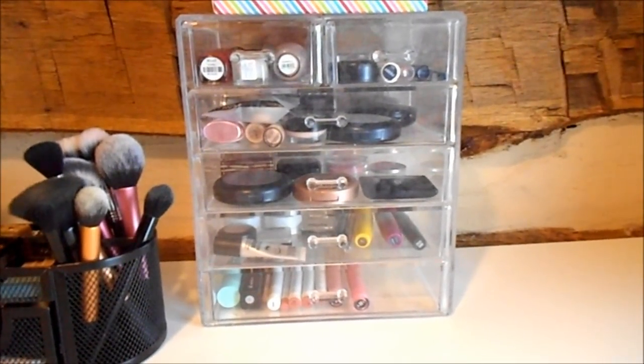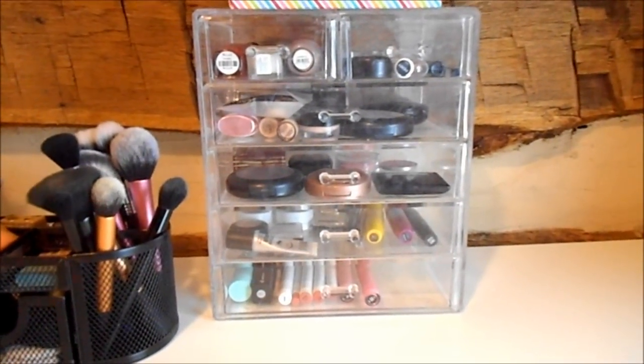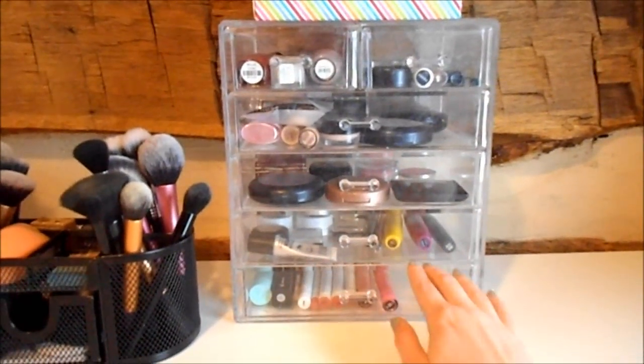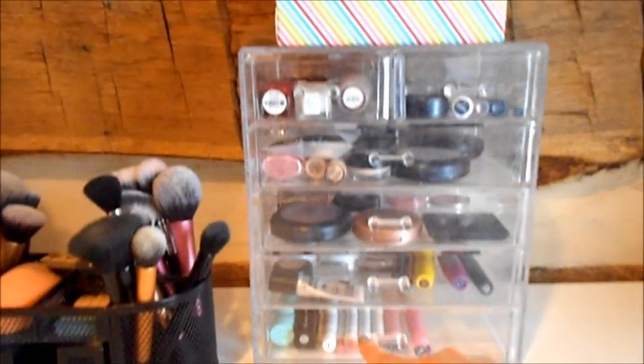So my next piece here is my monthly makeup basket. This is from the brand Clearly Chic, which you can find at Marshall's, TJ Maxx, and Home Goods. This is a 6-drawer cosmetic organizer. It is really nice clear acrylic. This did cost me $40, but I think it's totally worth it because it is perfect for what I use it for. So I'll show you what's in here in a minute.